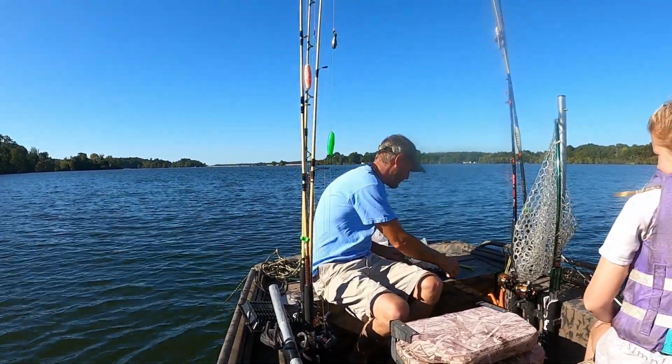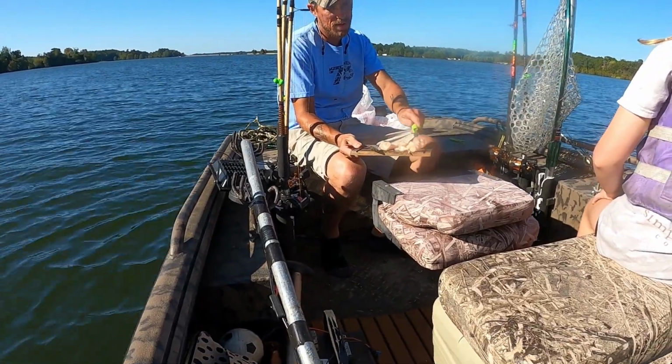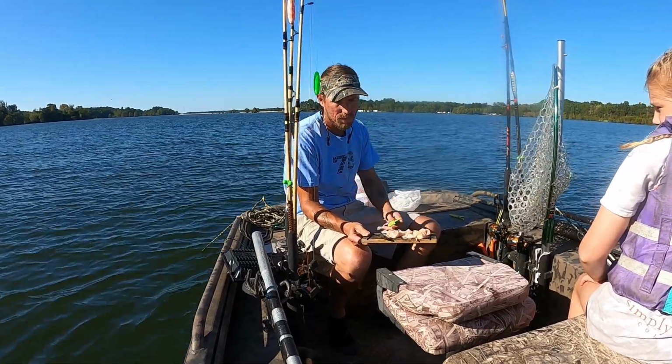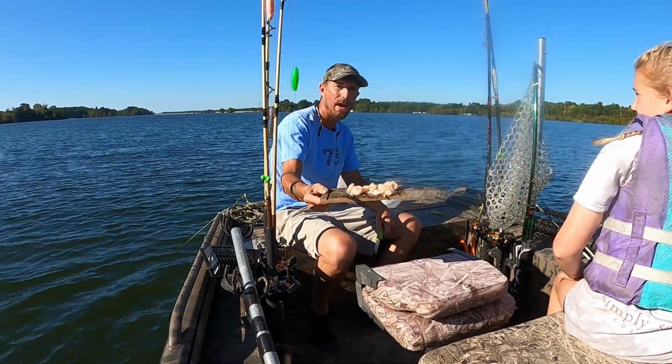All right, folks, today's bait: regular old chicken breast, cut up in chunks, which we already had one done. It's frozen and starting to thaw. And some fresh shad, herring from Black's out of the tank.